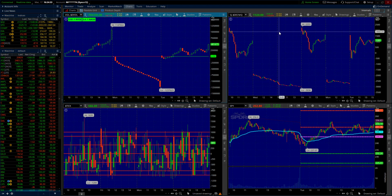We've got the airlines lower. You've got some of the banks lower. And remember what I've said here recently: if we're going to get a reversal, it's got to be every stock, every sector. And we don't have that as of yet. So while today was a good start, we've got a lot of work to go here in the days to come. We'll see what happens going into the next few days.